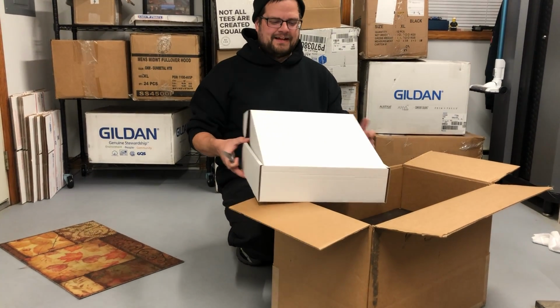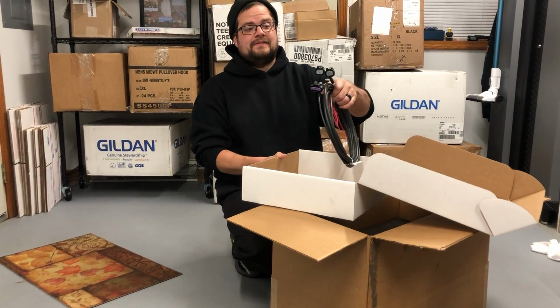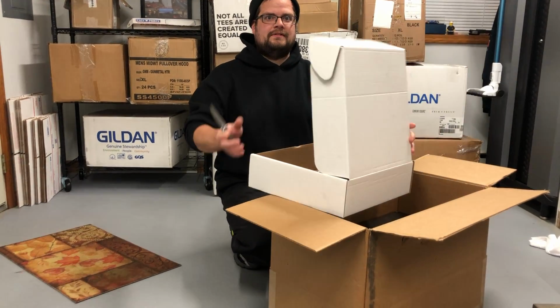This is funny. This is like Amazon right here. This is a dual drive-by-wire harness. See? For twin electronic throttles.